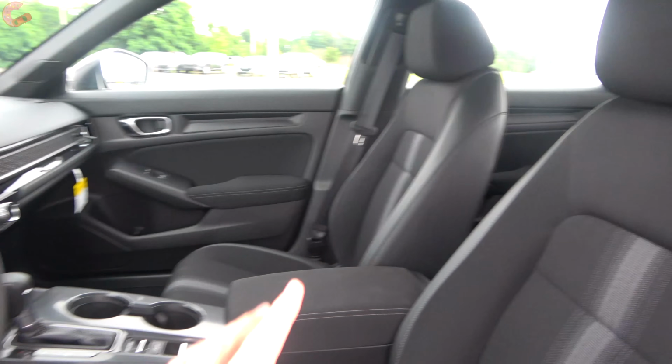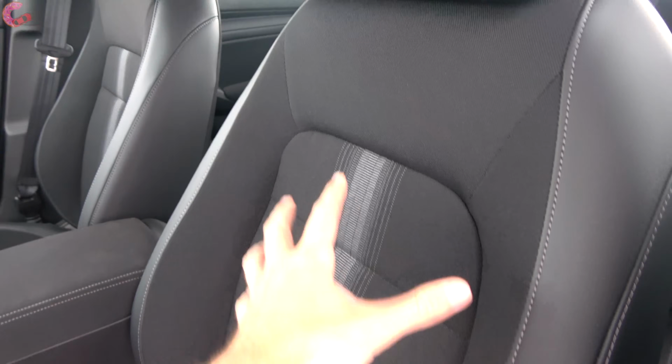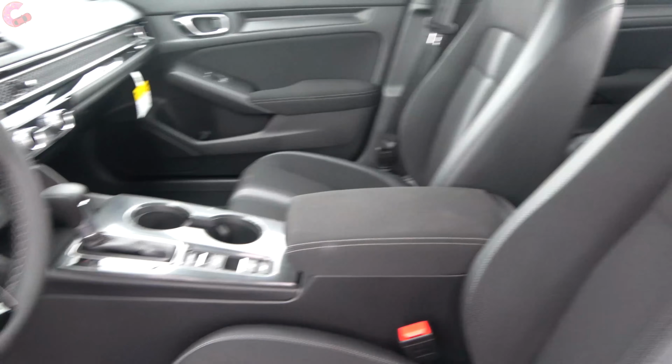Now let's talk about the different interior color material options, which is going to be very short for the Sport model. All the Sport models will come with this mainly cloth seat, but it does have a leatherette trim on the outside edges, and black is going to be the only color option for the Sport, even though the other trim levels can get the additional option of gray.